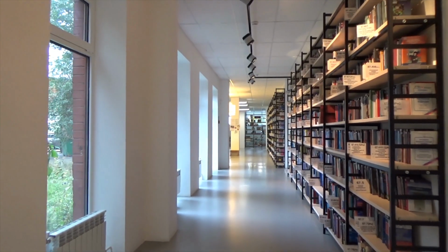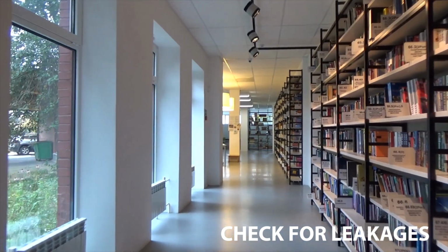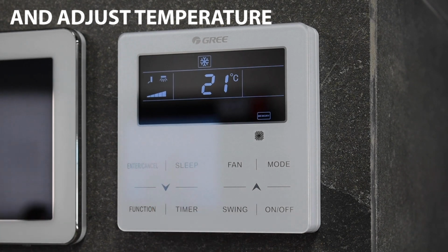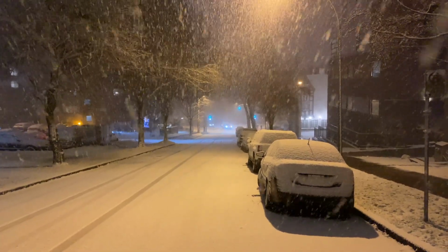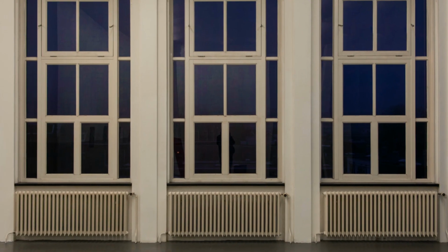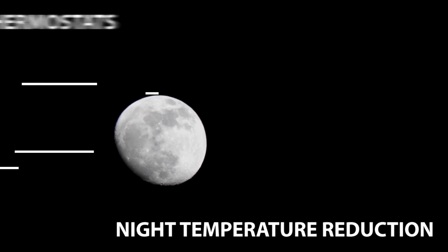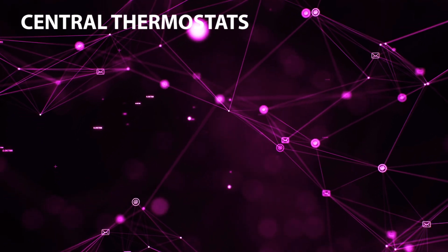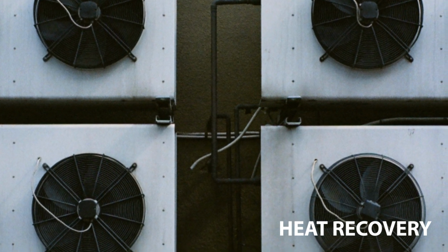For space heating or cooling, usually it makes sense to first check on any leakages of the building. Also, it can be useful to consider adjusting the temperature if possible. Every degree in difference to the outside climate will make quite a difference in your energy bills. If space heating is your biggest consumer, a quick fix could be to optimize the heating system. Nighttime and weekend temperature reduction and centrally controlled thermostats are good, yet most of the time not too expensive options to save energy. It can also make sense to install a heat recovery system.